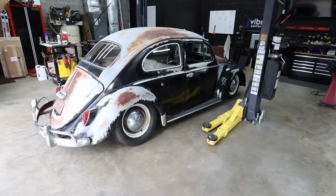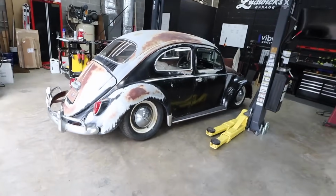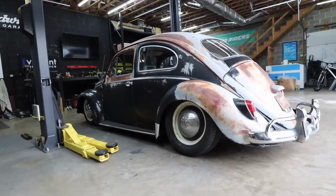All right, we're back down on all fours. Coneys are installed, but we've brought the rear up about an inch. It doesn't look bad. It's got a little bit more rake now because we haven't touched the front, but it's not terrible rake. It's acceptable rake, in my opinion.